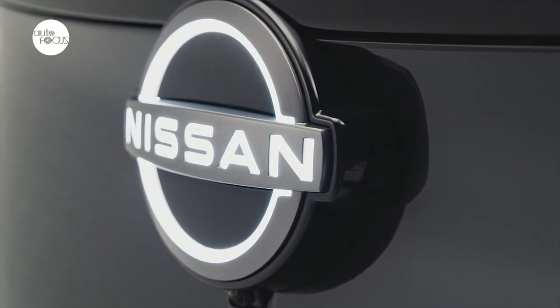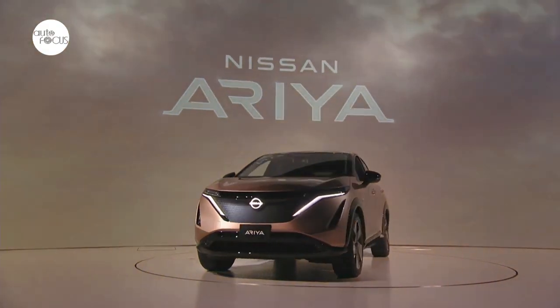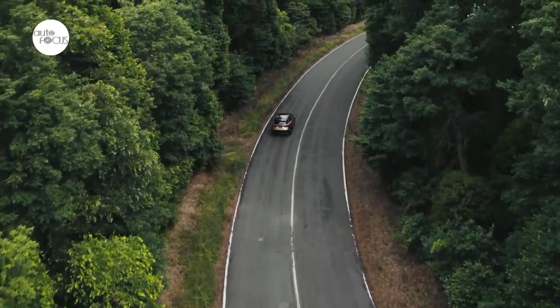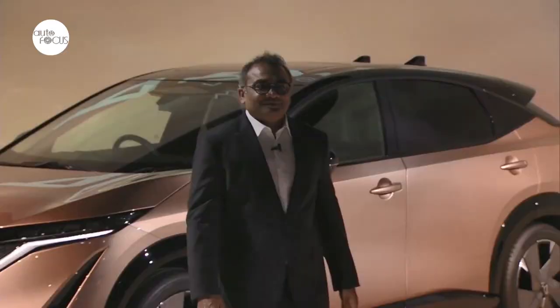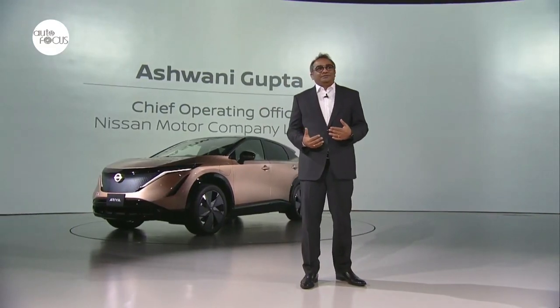The all-electric Ariya also manifests the latest in EV, artificial intelligence, and digital connectivity technology, all combined in a package that is functional, intuitive, and aesthetically pleasing. Ashwani Gupta, Chief Operating Officer of Nissan Motor Company Limited, explains.